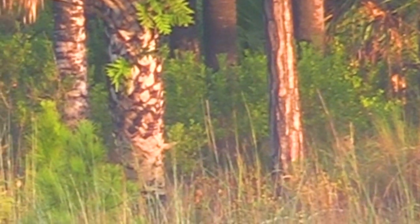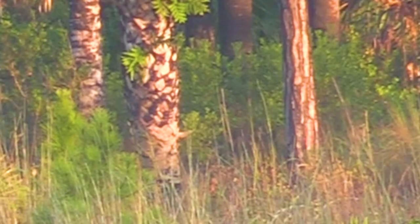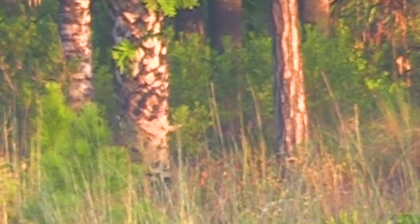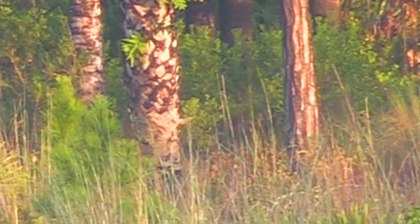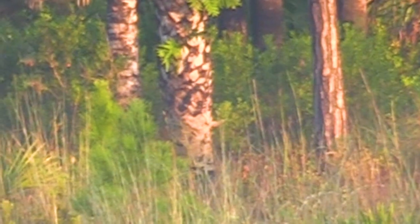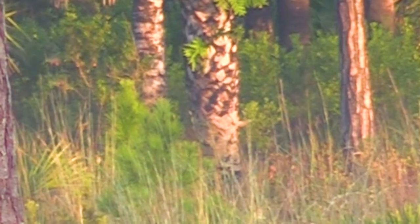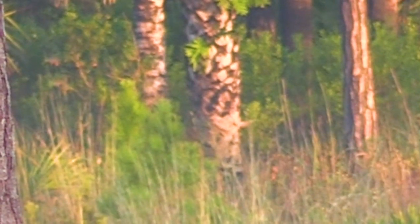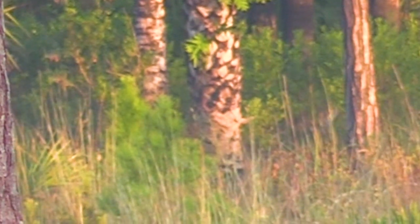Alex is about 300 yards over from where we're at. We really haven't seen much aside from the deer that I just saw. High hopes. I'm not giving up.